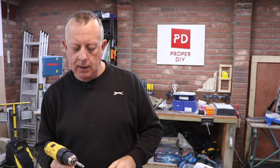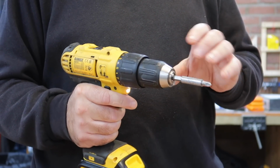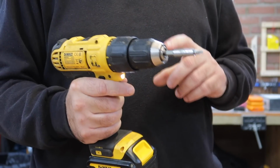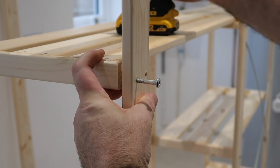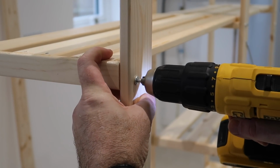On 1, I can actually stop the chuck just by holding it with very little effort. If you put it up to 15, that's the sort of setting that you would use if you're screwing into something very, very hard. It's a great feature for tightening fixings, like in the shelf video I just showed you, where you don't want to under tighten or over tighten them, and you've got a number of repetitive fixings to do.